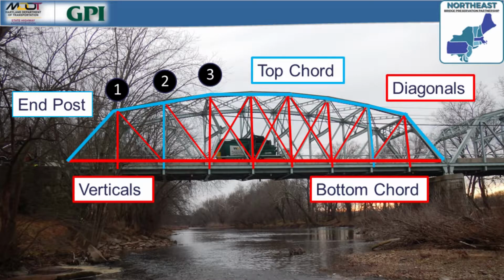Interestingly, this second vertical here was the more critical of the two because it carries a lot more load than this third one, which, while fracture critical, actually doesn't see a whole lot of demand. It's more in there for position and the stiffness of the truss.